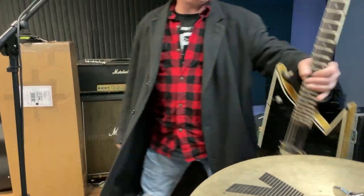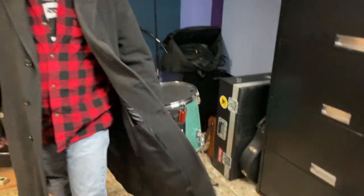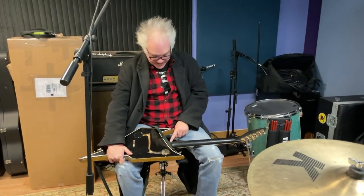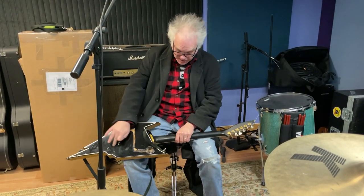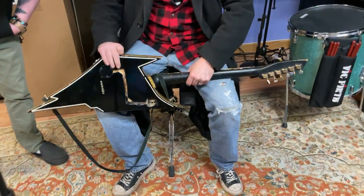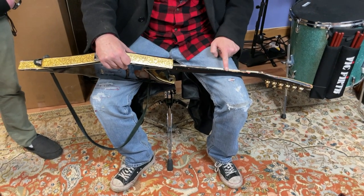Feel how light that is. It weighs like, I'd say, 6.5 pounds, tops, which is vital. It's flat black spray can paint on the neck. Look at this, there's the original color coming through. Okay, the red. Wow, I didn't even notice that. Look at how chewed up it is. I mean, years and years.